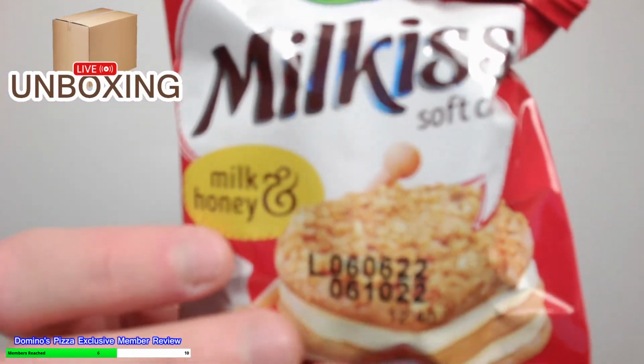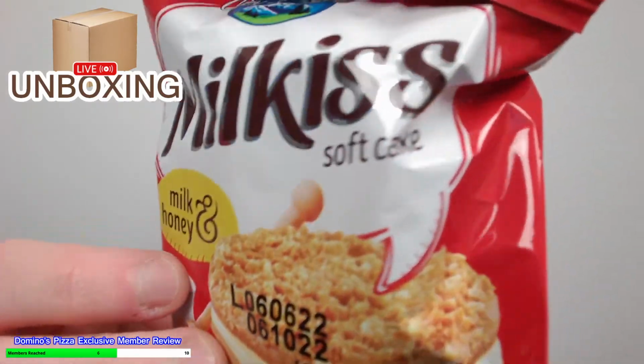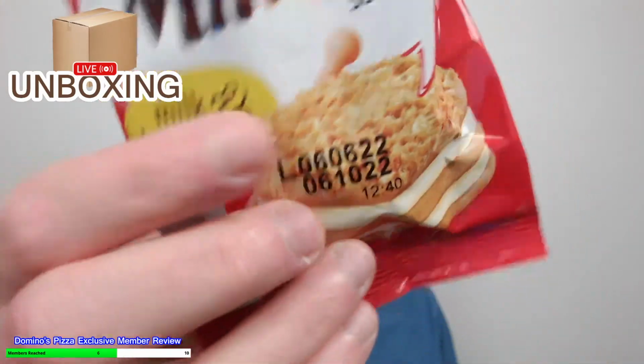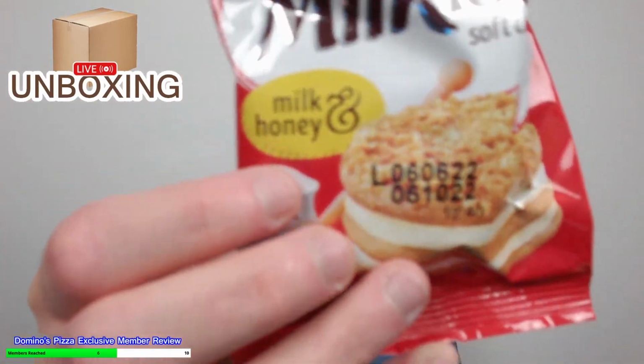This looks very interesting. Is it Milk Kiss or Milkiss? Yes, milk and honey. Soft cake. Well, there we go. So that's quite interesting. Basically when you open this, it's going to be squashed. But it does look an interesting one. I think we got the gist of what this one is. It's quite clear. It looks very nice.